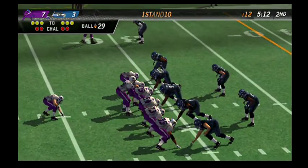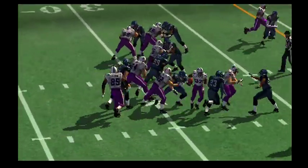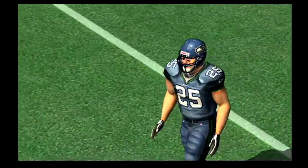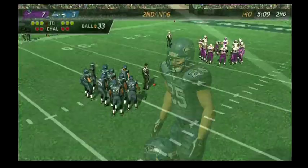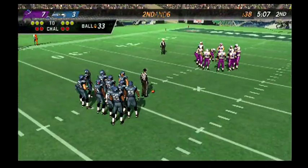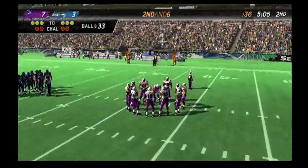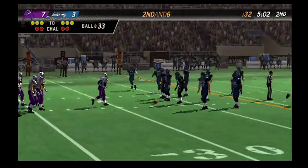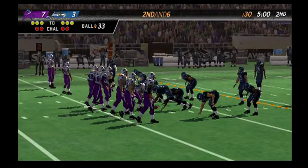The Seahawks with a four-man front with the carry. Marcus Trufant brought him down for his third tackle. It's important to pound the defense with a run. Sooner or later, they're going to bend. It's second down and six to go. Ball on the 33-yard line.